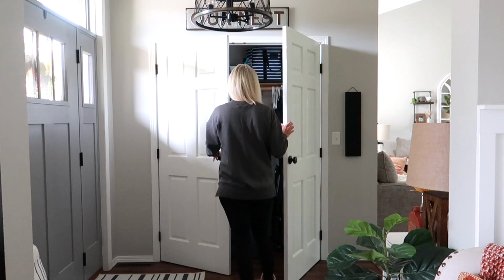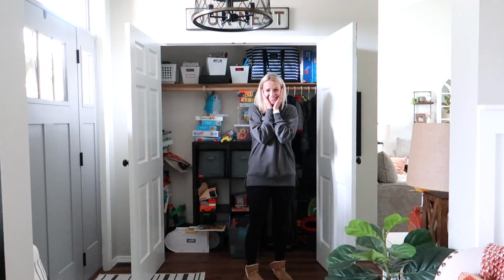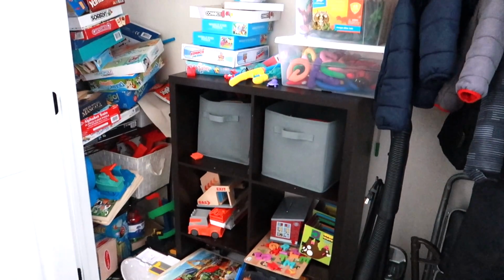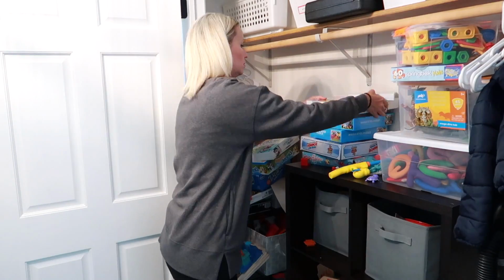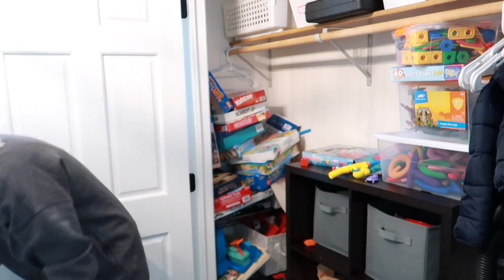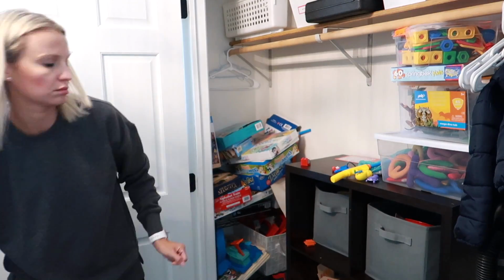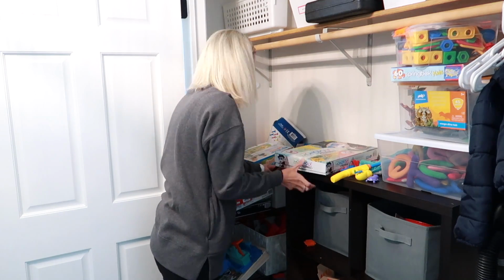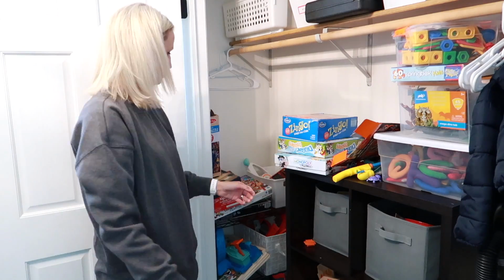I was able to get done with my entire list, and so I decided to squeeze in one more thing that I have been putting off for a while. You can tell by the look on my face, and that is our front closet. Now, this is where we store a lot of the kids' toys on the main floor. They're kind of all over the house, but on our main floor, this is where we store a majority of them. Board games, building blocks, all kinds of stuff in here, and it just really needed some organization. So I'm going to be pulling everything out, finding homes for everything, and hopefully leave it a little more organized than it was at the start of today.